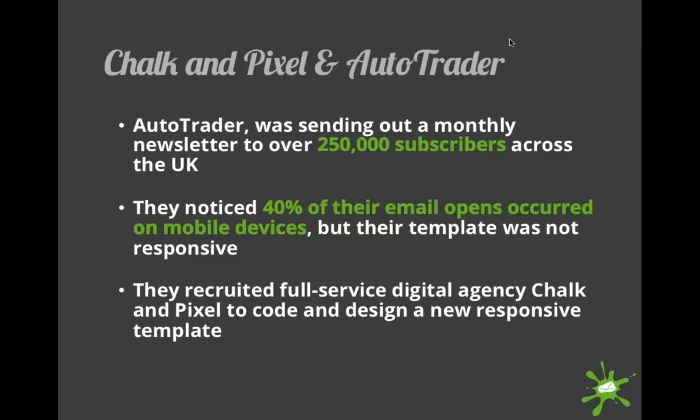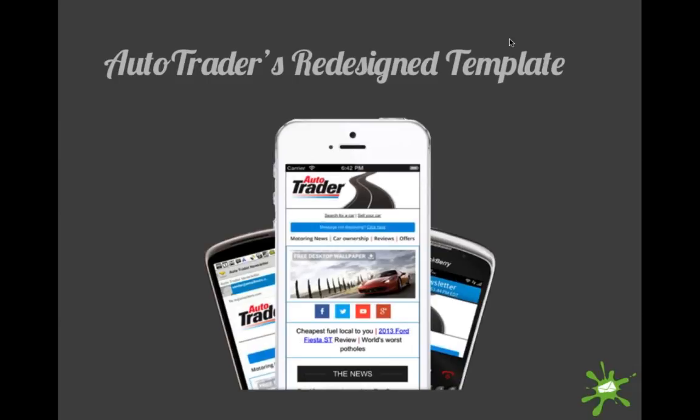So because of this, they knew they needed some help to get it mobile friendly. They recruited the full service digital agency Chalk and Pixel, and coded and designed a new template from scratch. The new design that Chalk and Pixel made utilizes several tactics, including pre-header text, CSS-based buttons, and styled alt text that improves the overall look and feel. So this is a quick preview of the new layout on a couple different mobile devices.